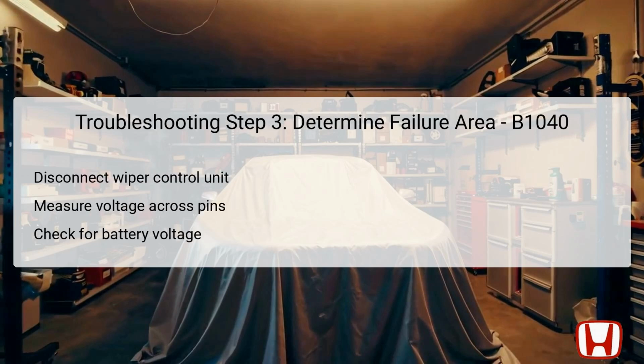The third step in troubleshooting DTC B1040 focuses on isolating potential failure areas, notably in the windshield wiper control unit or motor's power and ground connections. Begin by turning the vehicle off, lock, and disconnecting the windshield wiper control unit motor's 6P connector. This disconnection helps to isolate the unit from the circuit. Next, measure the voltage between specific test points on this disconnected connector. Point 1 is designated as number 2 and point 2 as number 1.